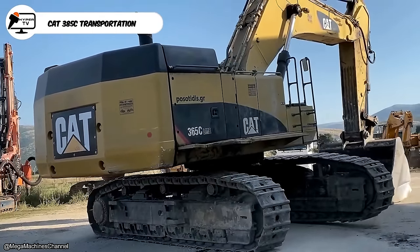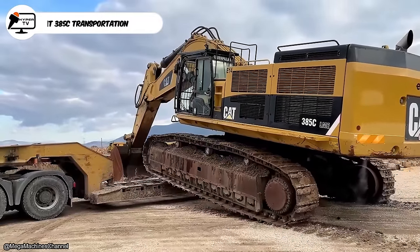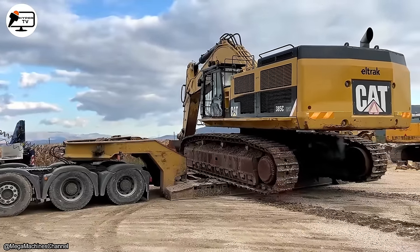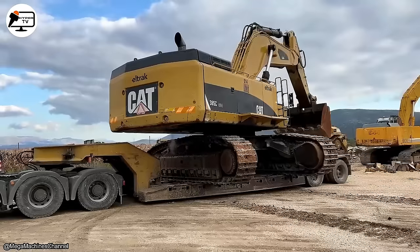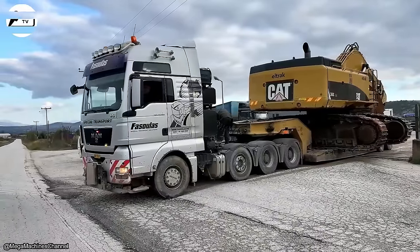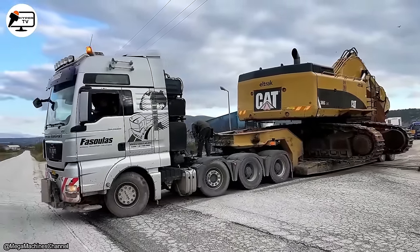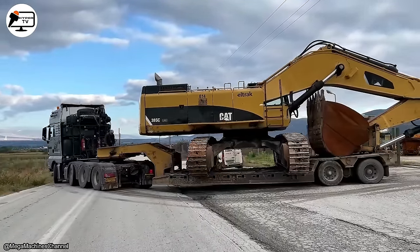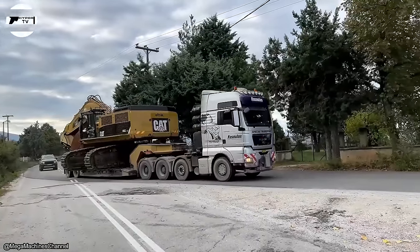In the captivating video by Fasula Special Transport Solutions Company, a colossal haulage truck embarks on a significant mission, loading a Cat 365C excavator for transportation. As the video unfolds, we witness the meticulous process of securing the heavy machinery onto the truck, highlighting the precision and expertise of the transport team.